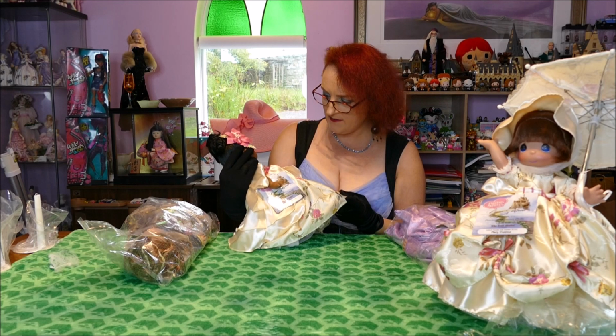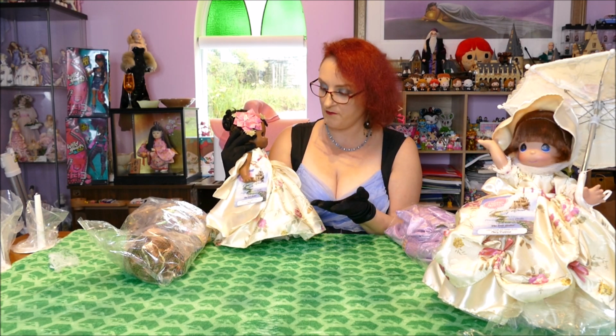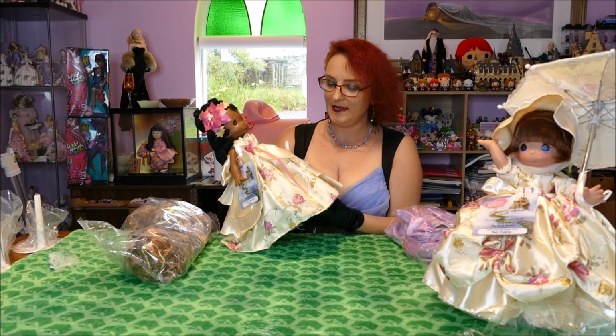Wow, they've color matched it really well. I was going to say, it's very much like the color of the roses. It is exactly the color of the roses. And there is a little rose down here, so everything matches.